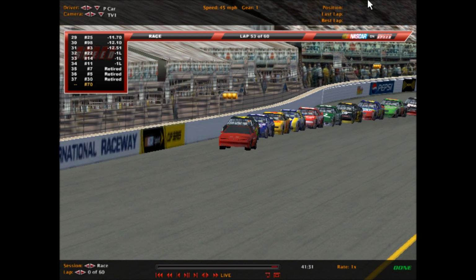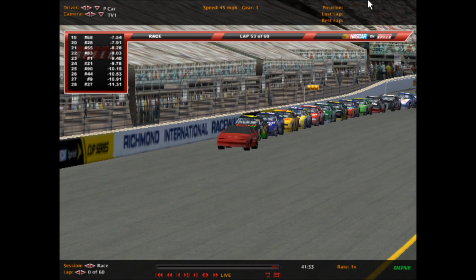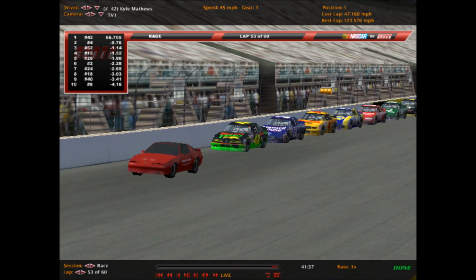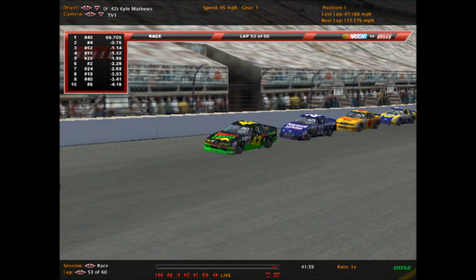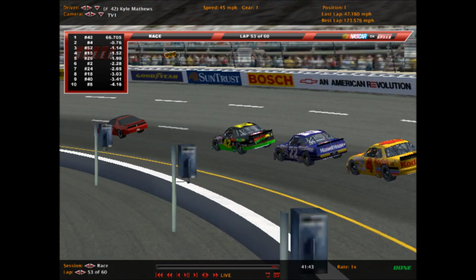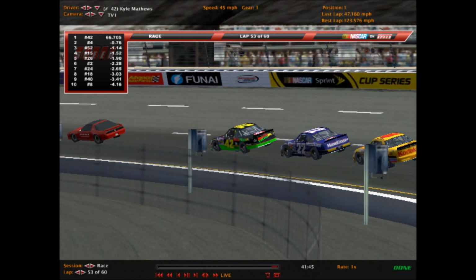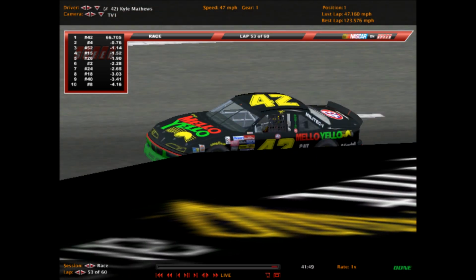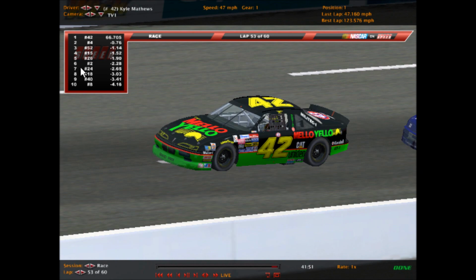Well, it's a single file restart here at Richmond. Here, we're going to have a restart here with, I think it's going to be 6 laps to go. No, 7 laps to go, excuse me. Kyle Matthews, he's led every lap so far. Can he hold on for a dominating win at Richmond? We're about to find out in 7 laps in the Mobil 1 400.